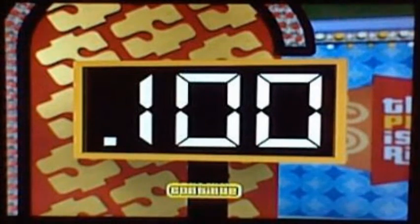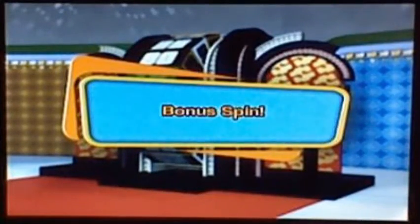And now it's time for the bonus spin. Alright, Yoshi and Birdo, here's the deal. I'm going to ask you to get a 5 or 15 and it's $5,000. The red space, you go for $10,000. Alright. Good luck to you, Yoshi and Birdo. Ooh, so you're going to $1,000. No bonus this time.